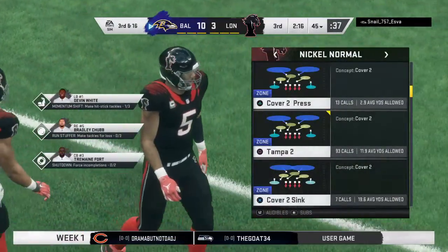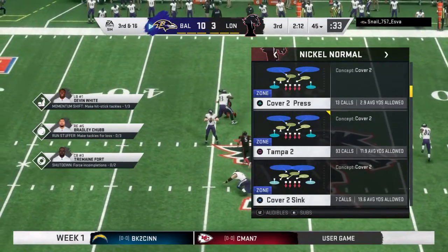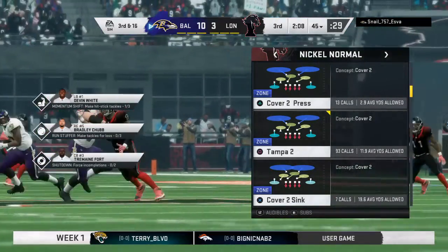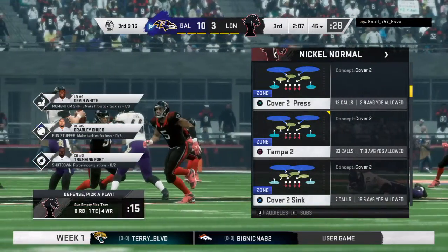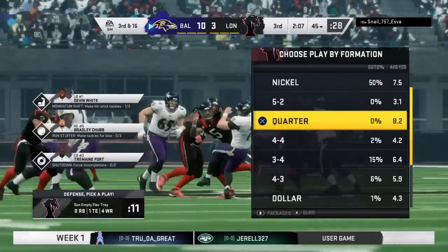Bradley Chubb doing what he does best, getting that sack. Doesn't take much to start to have a good drive. Quite like a big loss on a sack, does it? Now they're looking at a 3rd and long, and suddenly the momentum shifted to the other side of the football. And old Mo is a very, very fickle man.